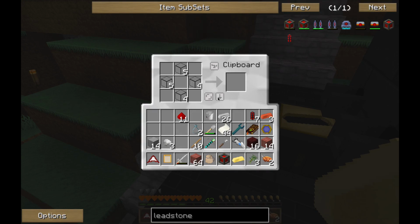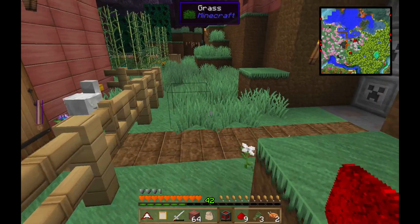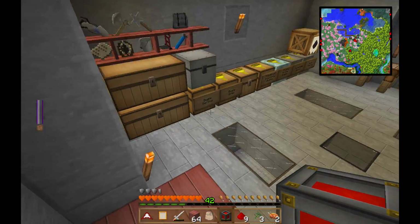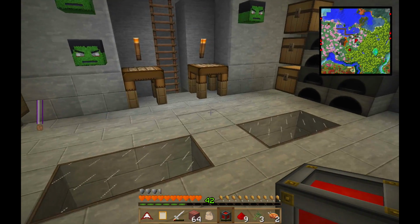Ah, there we go. Electrum. Exactly what we need. So we just need to make one of these. And then toss it right here. And we've got a leadstone energy coil. This should be enough to at least get started. Now, on the way down, I'm going to grab a little bit of iron ore, because I think what we're going to do is use this system to start on what we want.